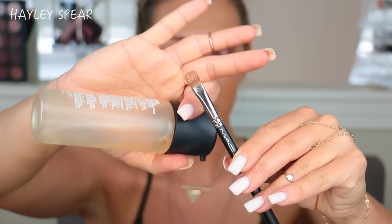Picking up a little bit with my brush first and then spraying my brush. Why do I keep saying blush? I'm going to spray my brush with Fix Plus here. Give it a little spritz, and that way it's a little bit more pigmented and intense. I'm going to place this directly on the center of my eyelid, and I'm not blending this yet. I want it to be super, super intense and pigmented.